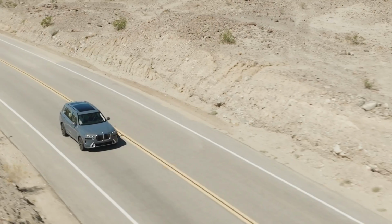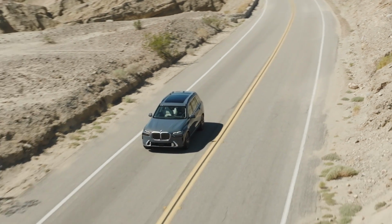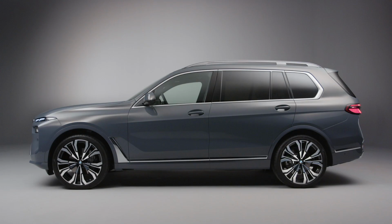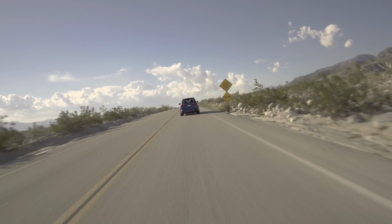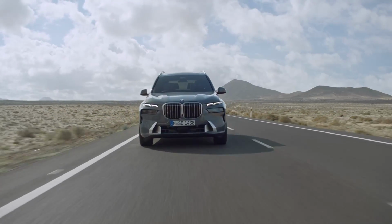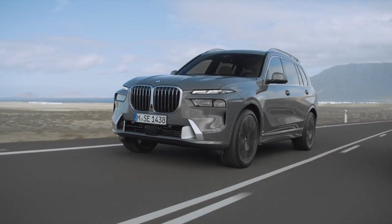The BMW X7 prices start at €97,700 for the xDrive40i version, the diesel starts at €99,700 and the V8 M60i xDrive starts at €127,200. A few years ago the X7 started under €85,000, but those days are long gone.